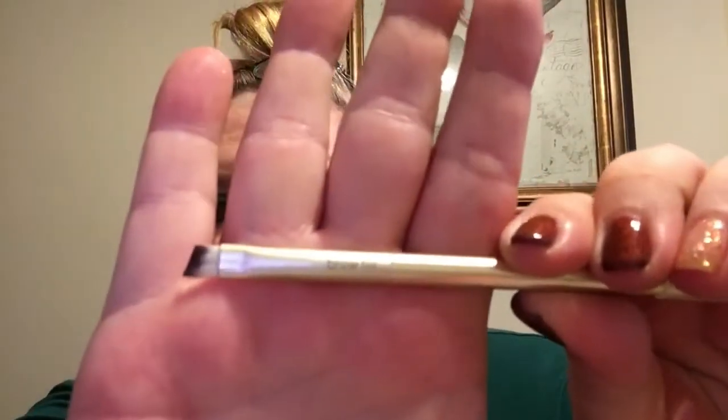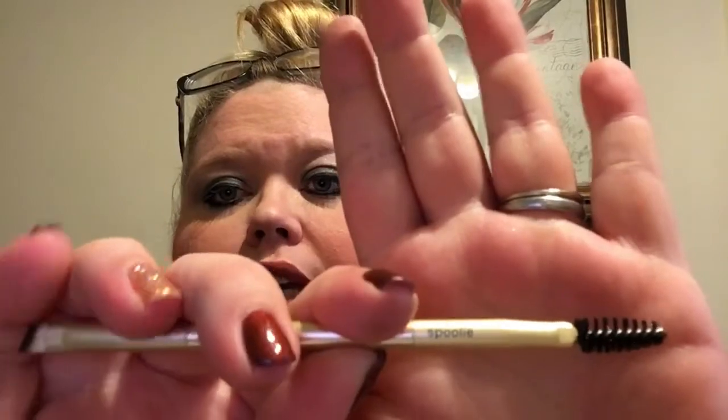Okay. Now, one thing I can already tell that I am going to really like about this, especially for travel. So here is the brush, and you see the spoolie and the actual brush end, but it has these little covers, which is great. So this is the brow. It says brow fill. And then this is the spoolie. And it's really cute, the gold. But I really like the caps for, like I said, for travel, or, I mean, even just every day. Keep them clean. So that's awesome.